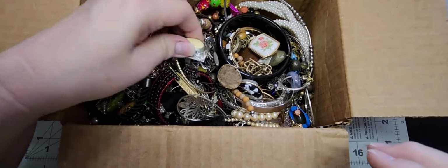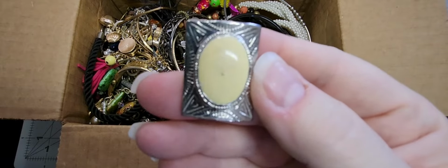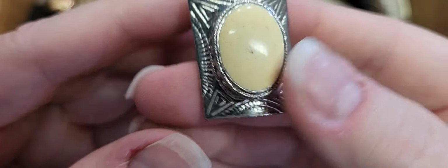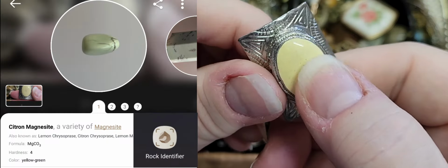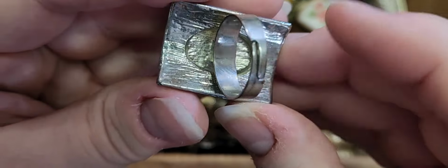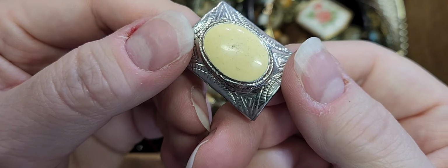Oh, what is this? Peeking through. Oh, look at that. Okay. So we have a stone. I'll have to look it up. It is semi-cold to the touch. I don't think it's just ceramic. This ring is not marked anything, and so we'll have to do a little snooping, and I'll let you know what I find.